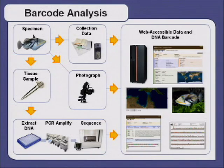So we go in, amplify up that piece of DNA, and then it just jumps into a sequencer, a capillary sequencer, and gets read the same way genome sequencing has been done in the past. Sequence record, trace files, and sequence record. The other thing we do is gather the collection data. Where was that organism collected, when, photograph it, create a specimen page.